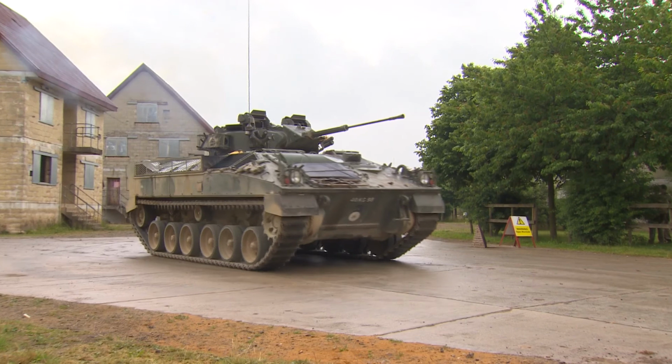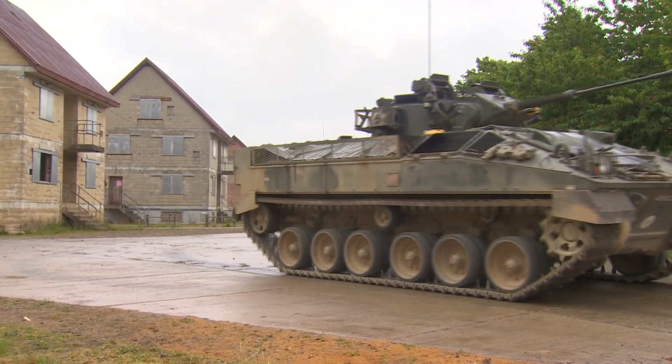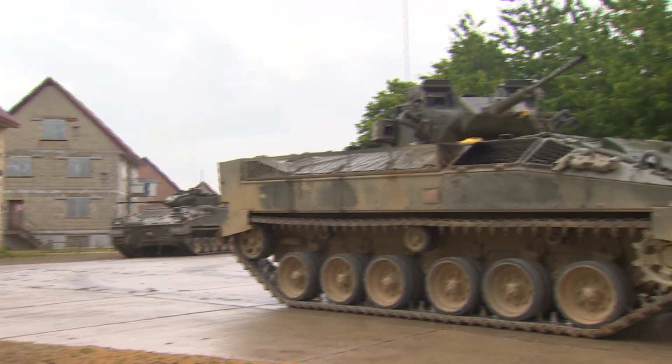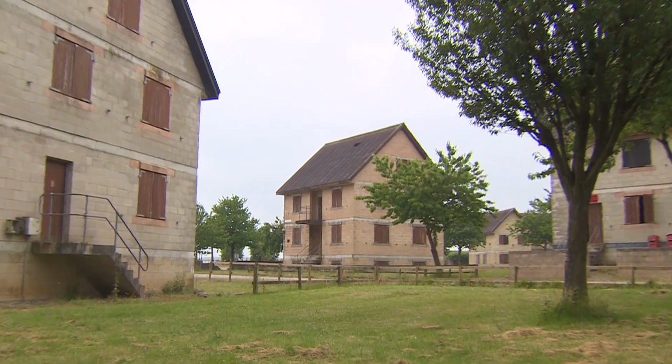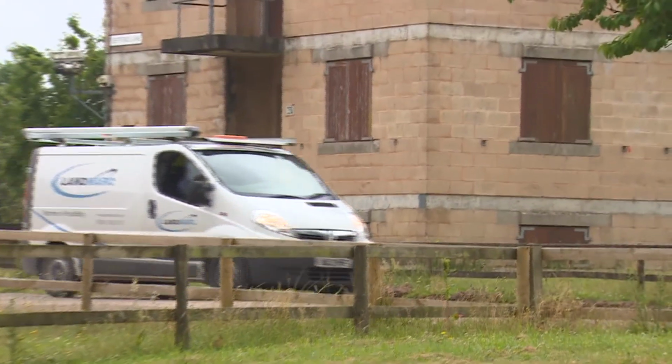This village was built in the late 1980s to replicate a German village on the Great North German Plain. We've had to adapt this village to a number of scenarios, from Iraq to the Balkans to Afghanistan, and so with a little bit of imagination, the village works.